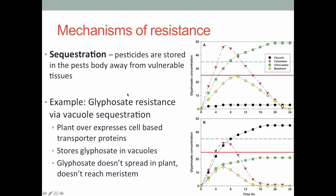Now, in the case of resistance, which we have on this bottom graph, what the plants do is that they overexpress cell-based transporter proteins. So these are proteins inside the cells that basically grab molecules and transport them to new locations. So they create a whole bunch of these little transporting proteins inside their vacuoles, so that when you have that initial spray, a lot of the pesticide, the glyphosate, goes into the cytoplasm, but instead of having this huge mobilization that moves it all over the plant, most of it gets pulled out of the cytoplasm and put directly into the vacuoles.